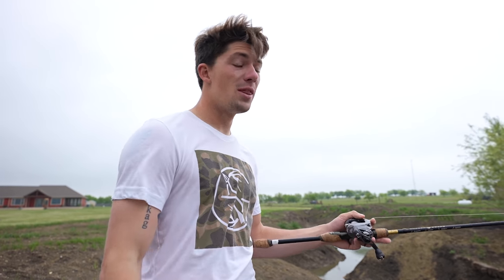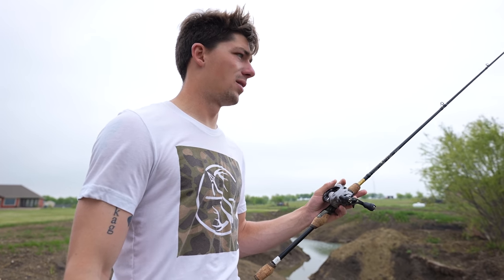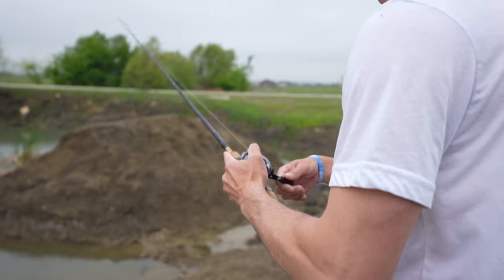But as of now, there's nothing but dinks in here, like 10, 11, 12 inchers. So we gotta get these guys out. There is, I think, one or two big ones, but other than that, they're all very tiny, like lucky size.